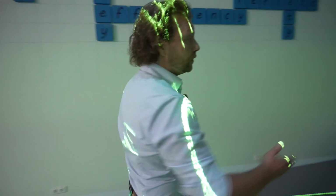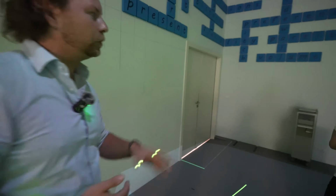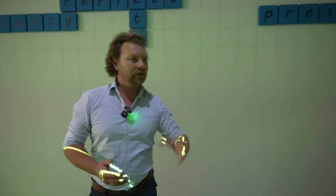On top of that, you also have all the equipment for handicapped people. We're also having this wheelchair, onboard wheelchair, normal wheelchair.